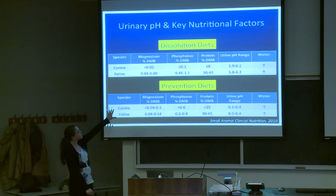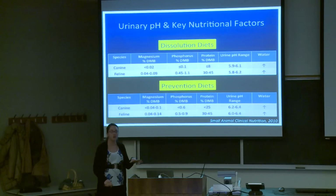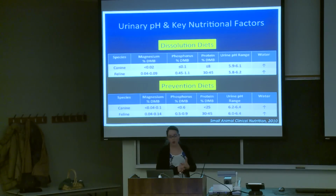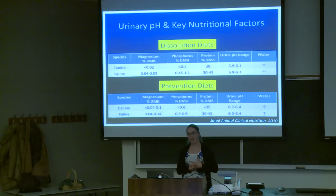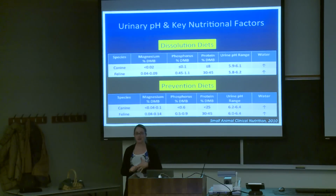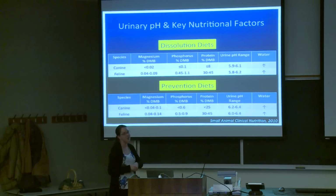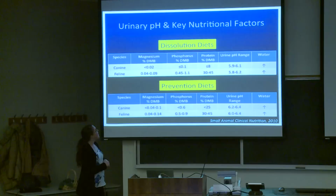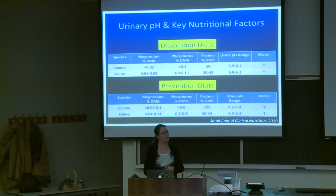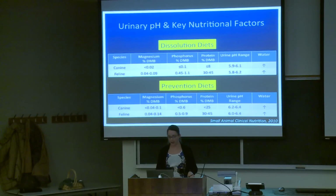The top one is referring to dissolution because obviously our struvite stones, we can try to dissolve those. And then also at the bottom we've got prevention, and I've got what we like to call in the nutrition world our key nutritional factors, or our KNFs, and that's some of our cool nutrition lingo. And the other thing that we've got on there is urinary pH. So this is the pH and the key nutritional factor approach. Not surprisingly, water, we want it to be increased. So we've got high water here.